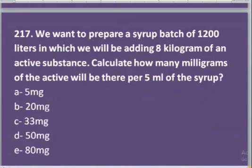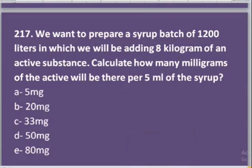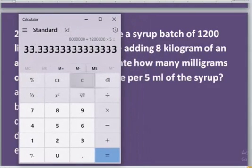Our seventh MCQ, we want to prepare a syrup batch of 1200 liters in which we will be adding 8 kg of an active substance. Calculate how many milligrams of the active will be there per 5 ml of the syrup. So this is actually a calculation problem, and in this MCQ we are asked that we want to prepare a syrup batch of 1200 liters in which we will be adding 8 kilograms of an active substance. So how many milligrams of this active will be there in each 5 ml of the syrup? So let's try to solve this via our calculator, and we will try to solve this MCQ here.